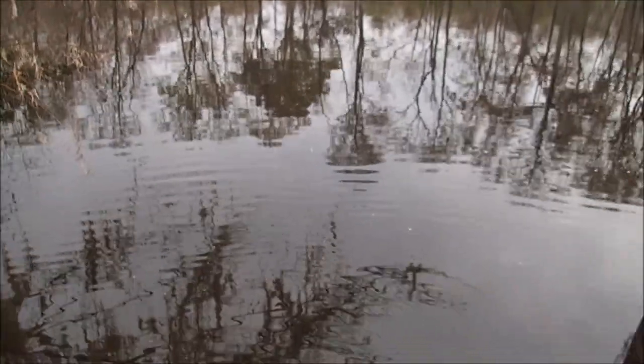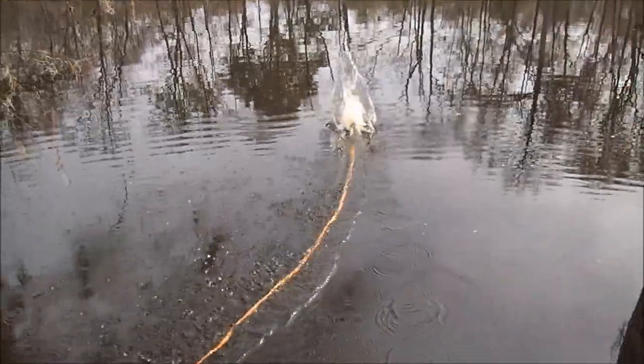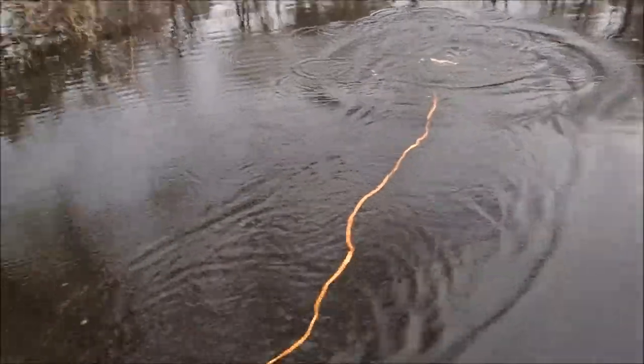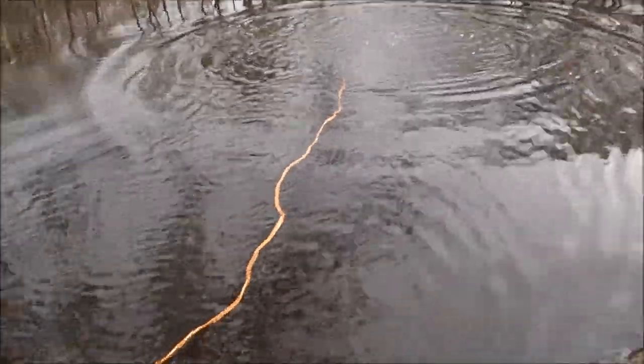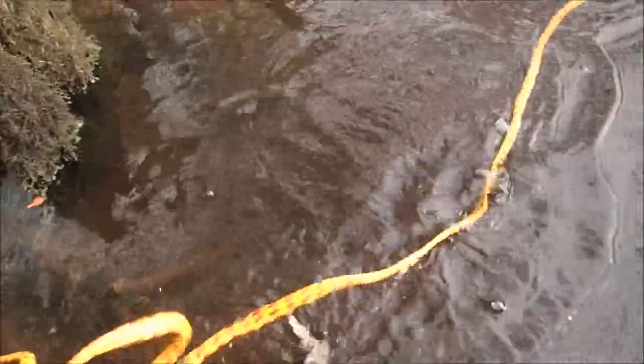I'm not going to throw it far because I don't want to go swimming. So we're just going to put it right there. And if it doesn't snag anything, then maybe we'll throw it out a little further later. Of course, I got to get the rope without falling in above my boots.